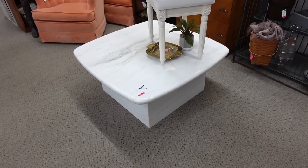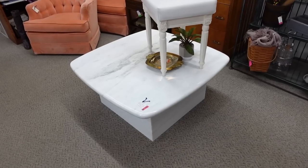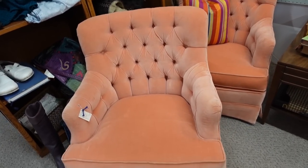This marble coffee table is beautiful. It's solid marble. These chairs are a pretty color. They have such nice legs. I would tear off the skirt to make them look a little bit more modern, but they're in really good condition. I love the velvet.